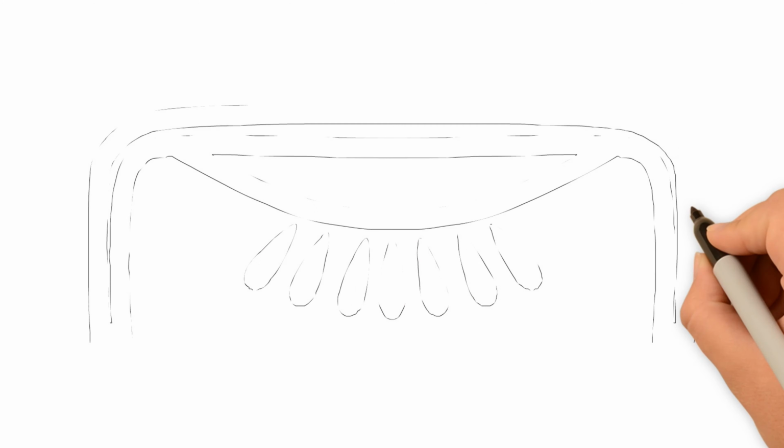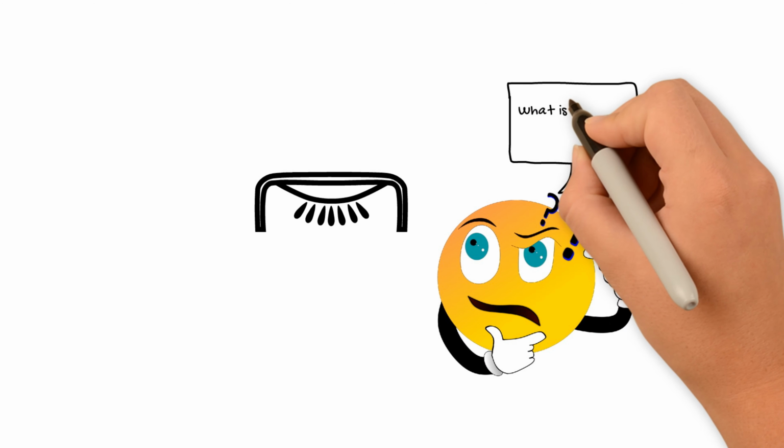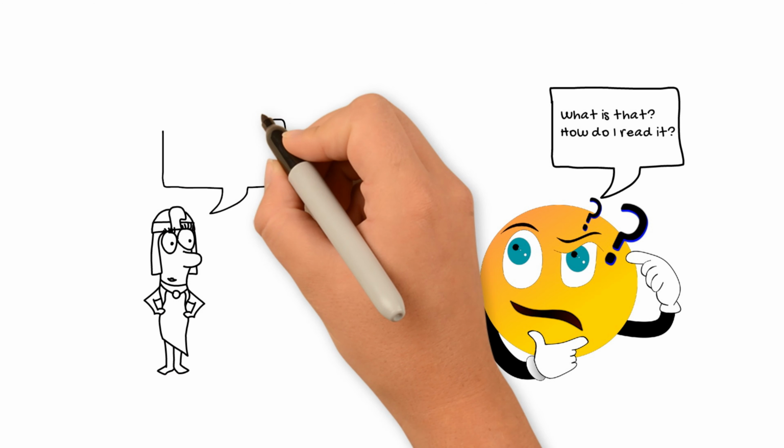What is this hieroglyph and how is it used in Egyptian pharaohs' names? That's what we'll learn about today.